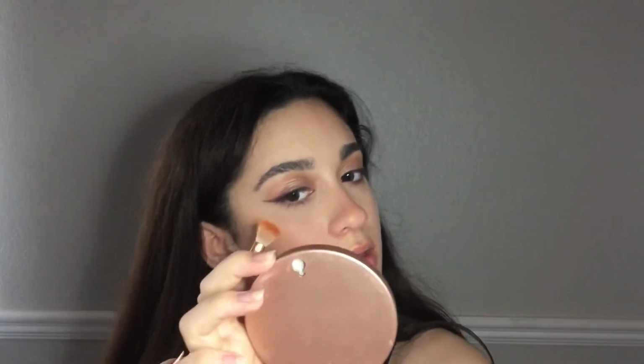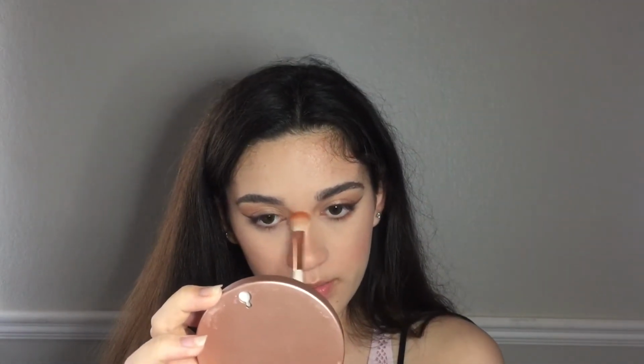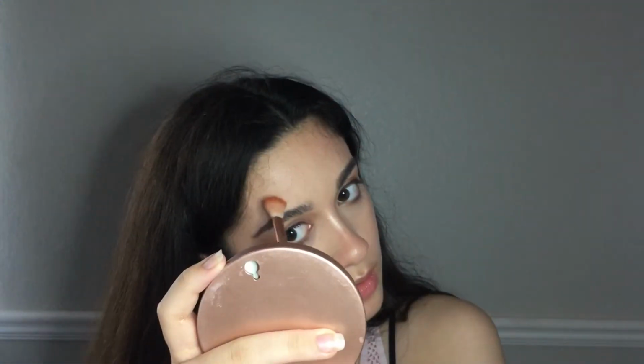Then I do the same thing on the other side. And then I just go on my bridge of my nose. I only go in the center. I don't go down because I just don't like how that looks. So I just go on the bridge and kind of up here. Then I go down on my nose. That, and then my cupid's bow, my chin, and then I go on top of my eyebrow like that, and then underneath. And the more you spray your face while you're doing the steps of your makeup, the more dewy and natural it's going to look.